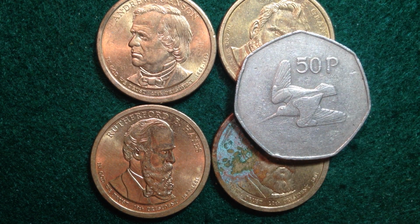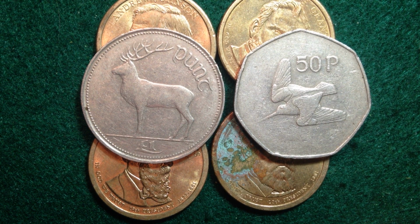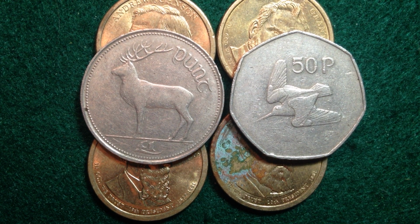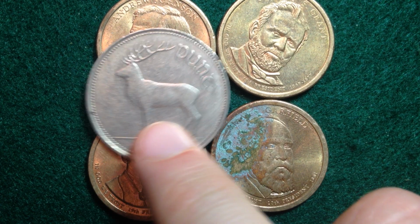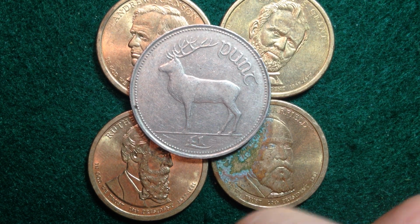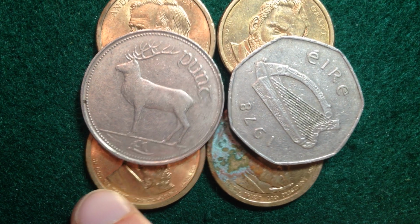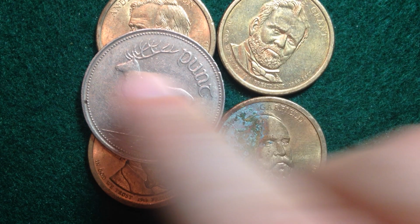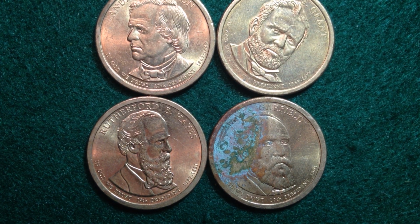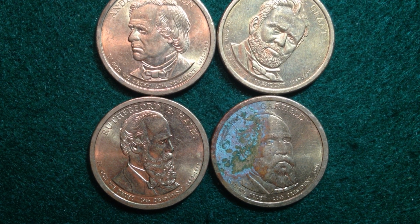Just want to tease what we have for the foreign coin showcase at the end of the video. You saw them earlier. We have a 50 pingin coin right here from Ireland, and we have a one punt coin right here from Ireland as well. So two large Irish coins that we'll share at the end of the video. This one right here is surprisingly low mintage, so we'll get into that at the end of the video, reintroducing the foreign coin showcase, as I know a lot of you guys like that.